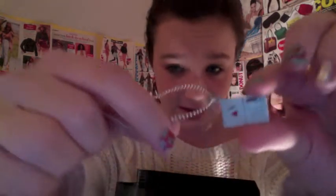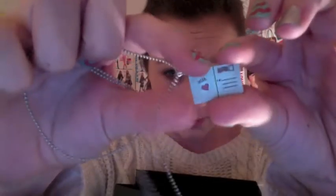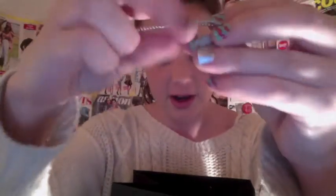I got a few other things from Marc by Marc Jacobs because that place is not as expensive as you think. Like, I got this necklace, was $10, and it was sitting next to a $700 dress. So I don't really get that store. But it says, with love, postcard, greetings from Marc Jacobs. And like I said, it was $10, and it says Marc Jacobs on it. The chain is pretty cheap and kind of ugly, so I'm thinking about cutting off the charm and putting it on a charm bracelet.